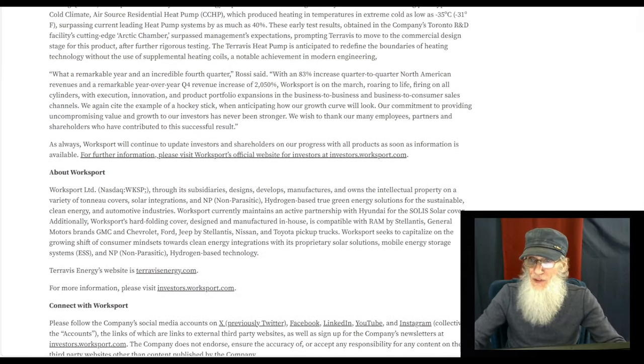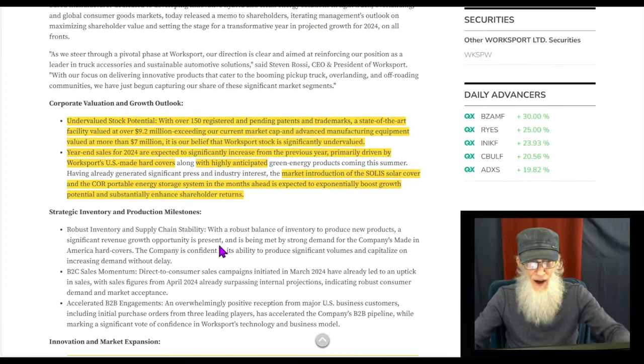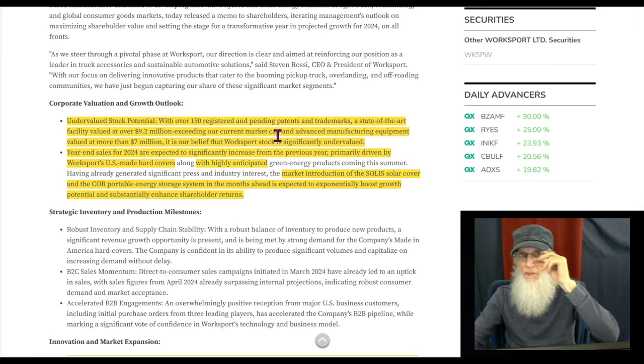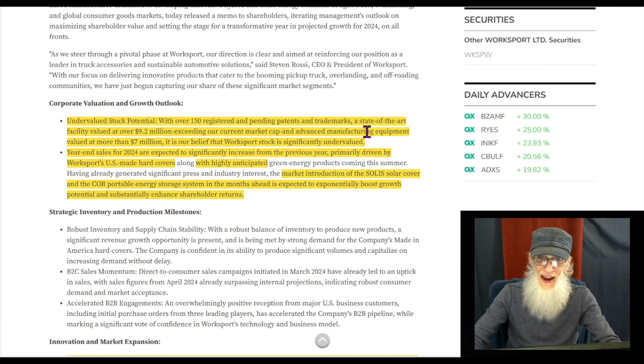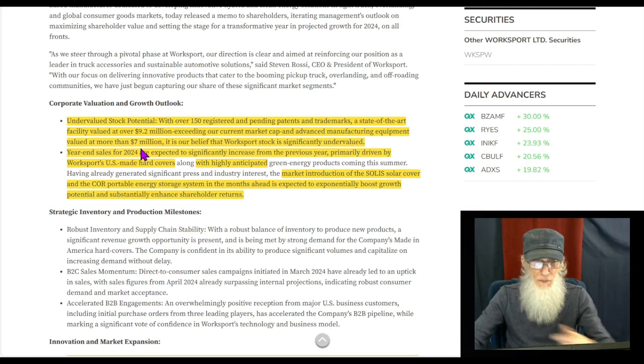And then that other piece of news, this is the most recent one that came out on the 25th about this company being undervalued. The undervalued stock potential, with over 150 registered and pending patents and trademarks, a state-of-the-art facility valued at over $9.2 million, exceeding our current market cap. Well, the market cap's up to $12 million. However, when you add in the advanced manufacturing equipment valued at more than $7 million, now we're at $16 million just in the facility and the equipment, and their market cap isn't even $12 million.